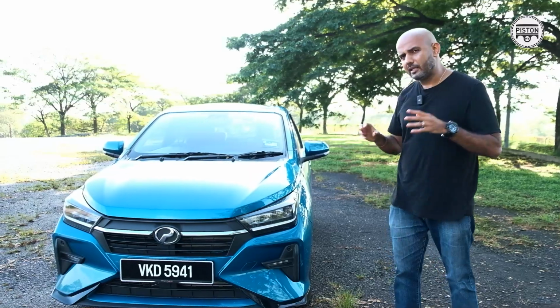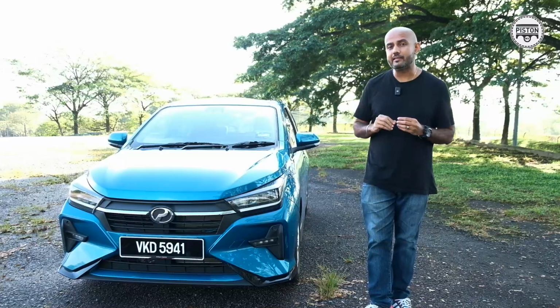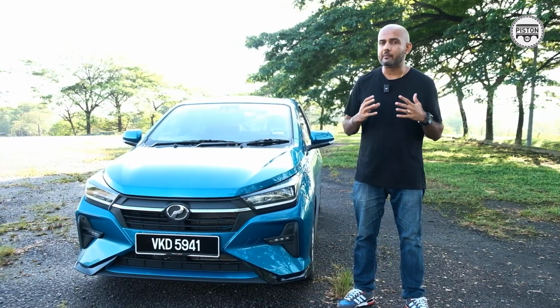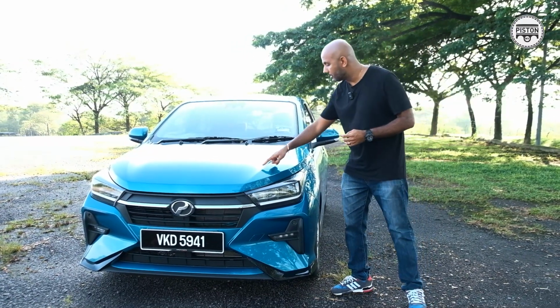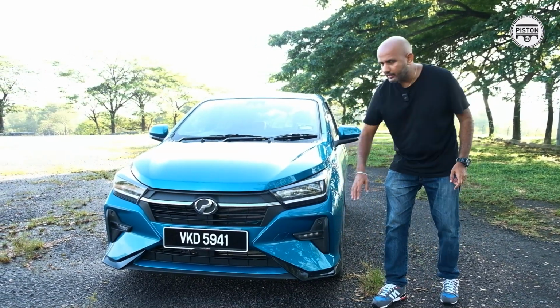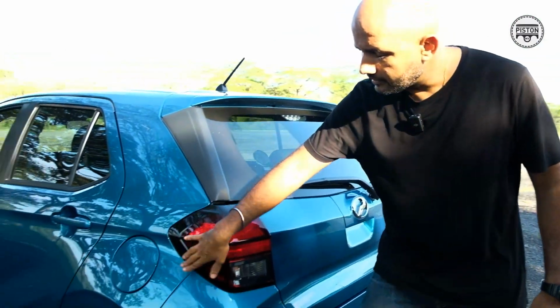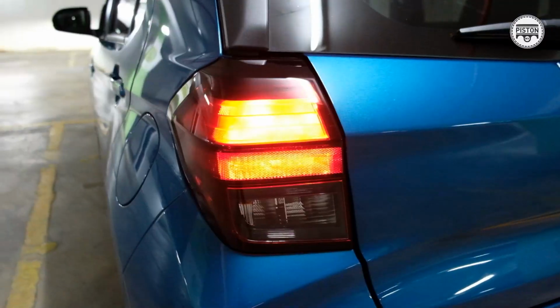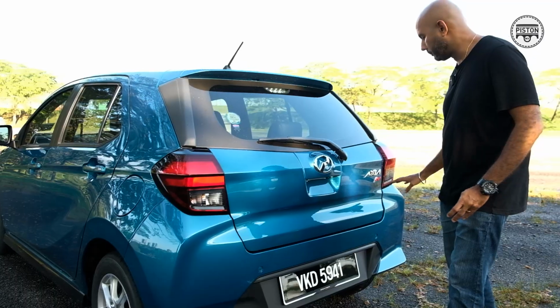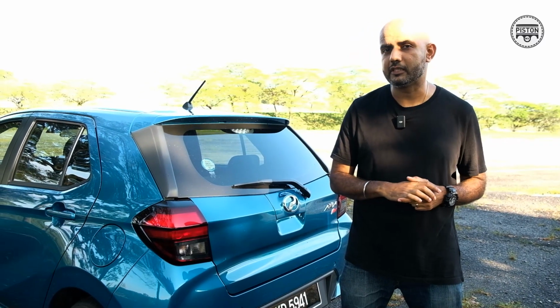Notice that the car is perhaps a little boxier than before. That's because it's 10% more aerodynamic than the previous generation Axia, thanks to subtle fins such as this over here, as well as this, the spoiler. And then you'll notice that even at the back here, you get all of these edgier proportions, and this all contributes to the new Axia being 10% more aerodynamic. This also leads to better fuel efficiency.